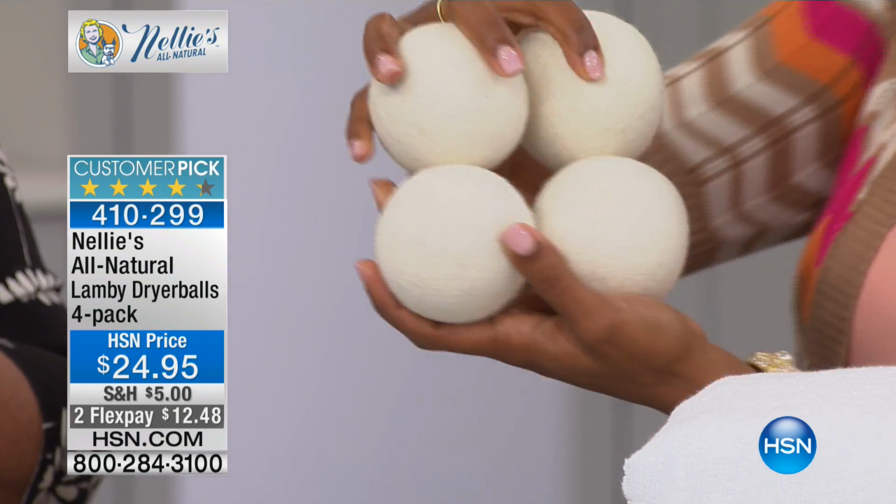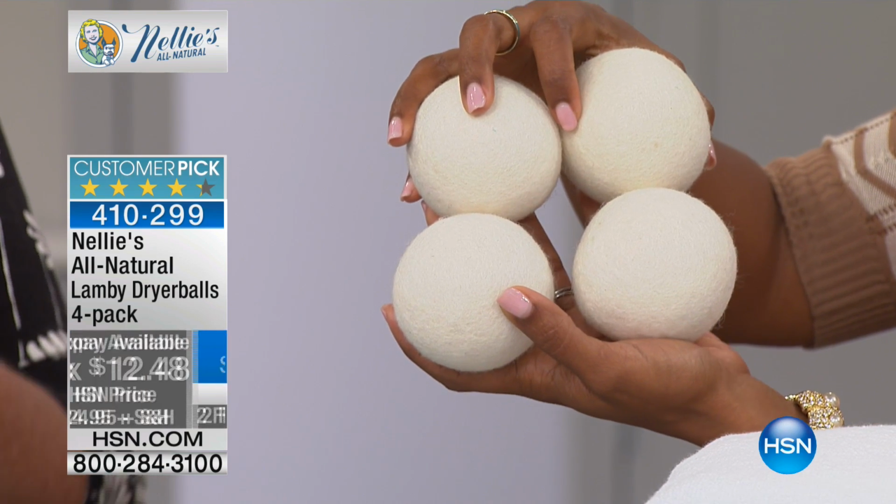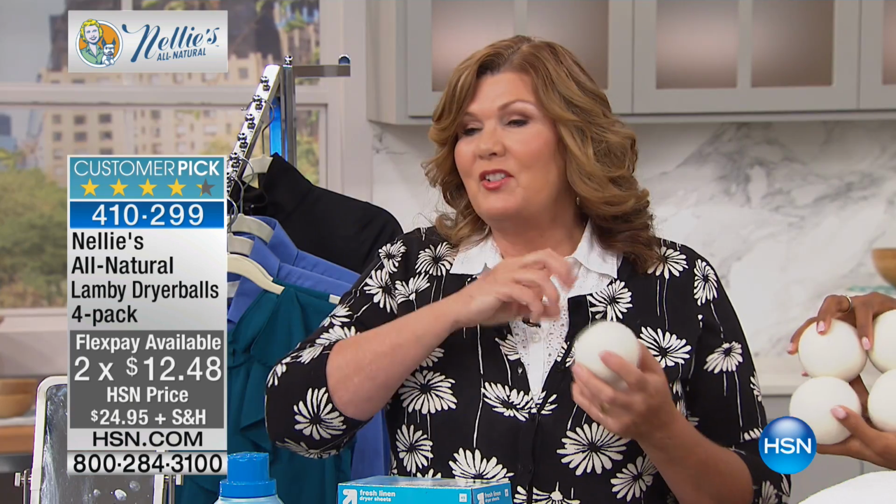Now, would I put all 4 in the laundry at the same time? You can toss all 4 in. Sometimes you'll find them in a pocket or something, and in the laundry basket, you just take it out and throw it back into the dryer. So yeah, you can use all 4. And by the way, they last for years.